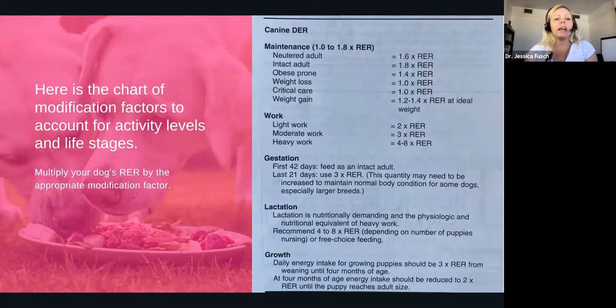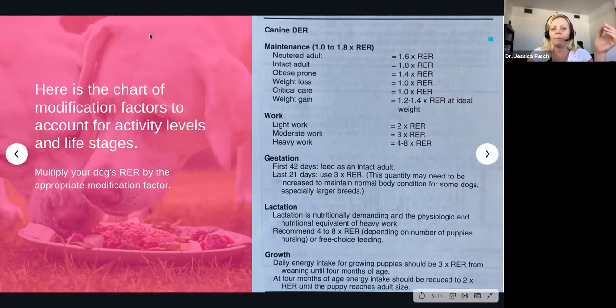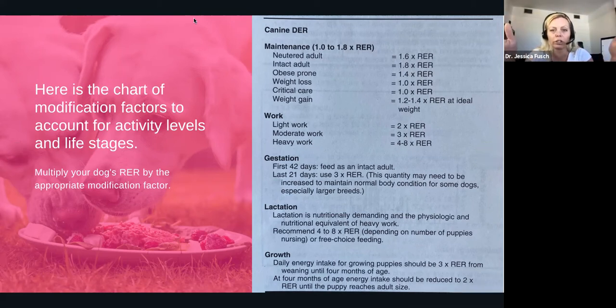Okay, next we have to look at this chart. So I'm going to move this, hopefully it's not blocking anything. Okay, we have to look at this chart of activity modification factors. And this is very subjective. How they figured this out, I'm not exactly sure. I'm sure they did plenty of studies, but every dog's a little bit different.